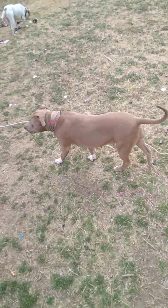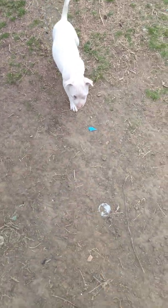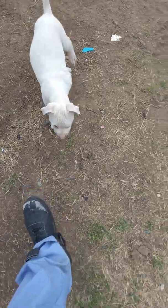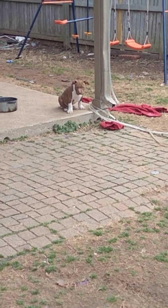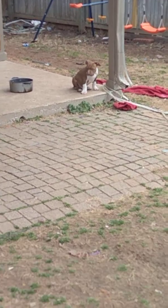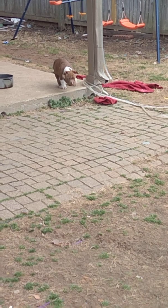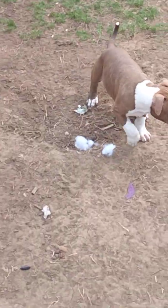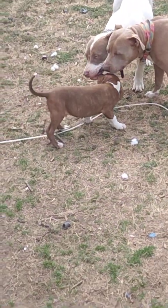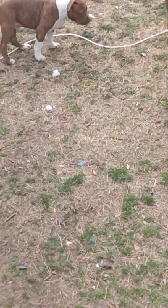This is their grandmother. If you see him, you would think he is a pit bull puppy, but he is not. Same thing with this beautiful boy over here. Blue boy, come here, boy. Same walk, same build as a pit bull, but he's not. He has a little more weight on him than an average pit bull would, and his head is shaped a little differently. You can tell the difference. But if you see these dogs, you would think they are pit bulls, but they are not.